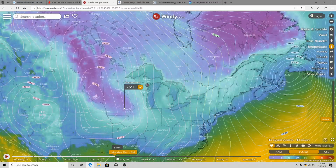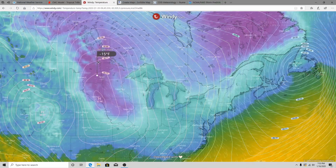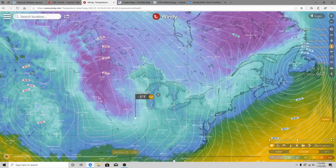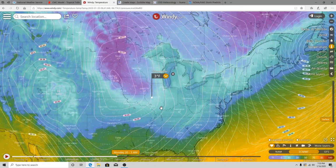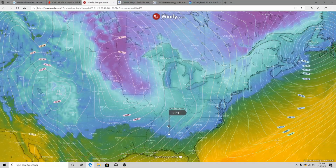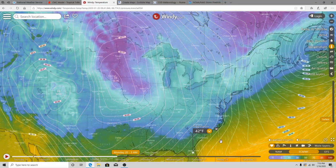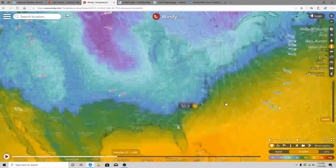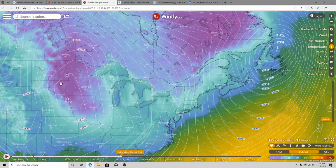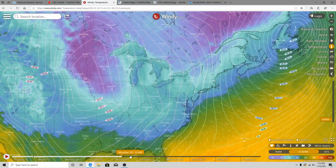And let's go down to the next night here. It just gets even colder around North Dakota and Minnesota with negative 18 degrees. But there's also a pretty widespread teens as well. You even got, around Jacksonville, about 42 degrees. That's chilly for those guys there. Here's 7 o'clock in the morning here. And again, very cold temperatures.